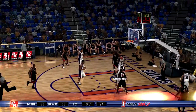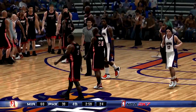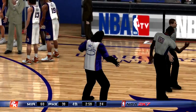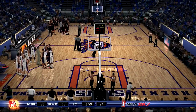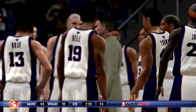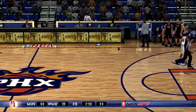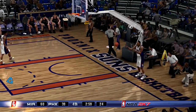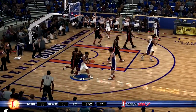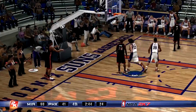Right corner, off the inbound, bounced in off the four iron by Posey. The Suns will take a timeout here. Marion inbounds the ball. The Suns have a lot of ground to make up. Passes it to Bell, dumps it off. Nash raises up. Nice job to clean up the mess. Nice shot by the 7-year veteran out of Florida International.